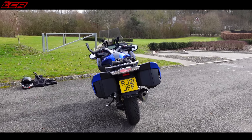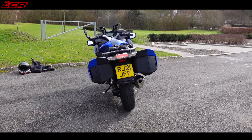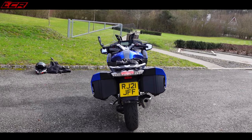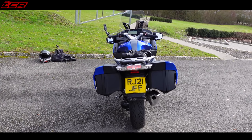The bike does have a bit of width to it. There it is from the rear. You know, big tail light, your big luggage. The good thing about it is the front is wider than the luggage. So if you can get the front through, you know your luggage is going to fit through.